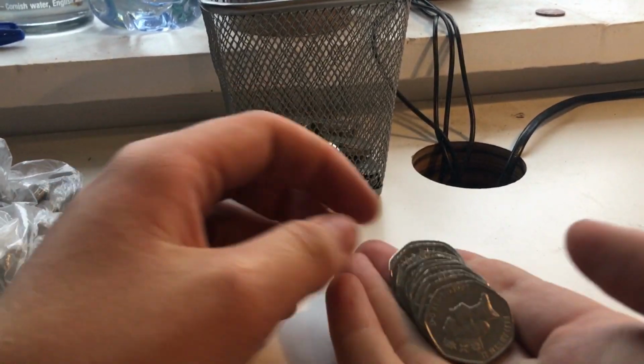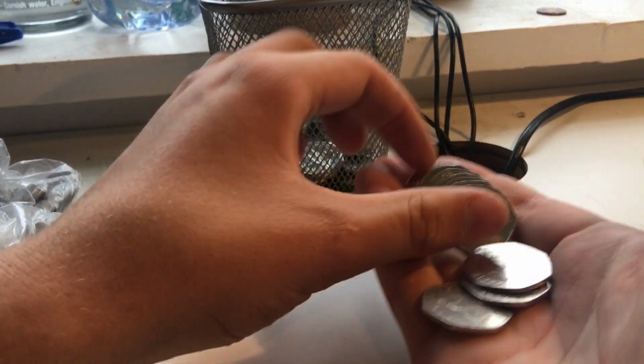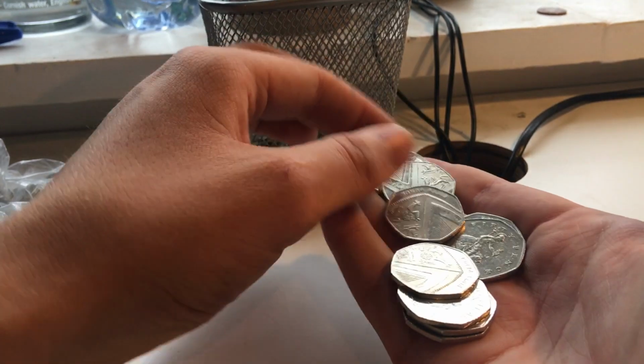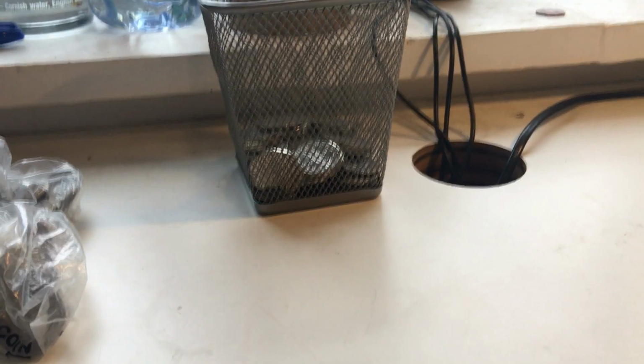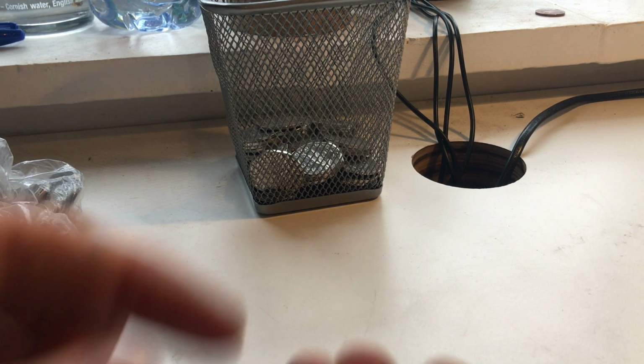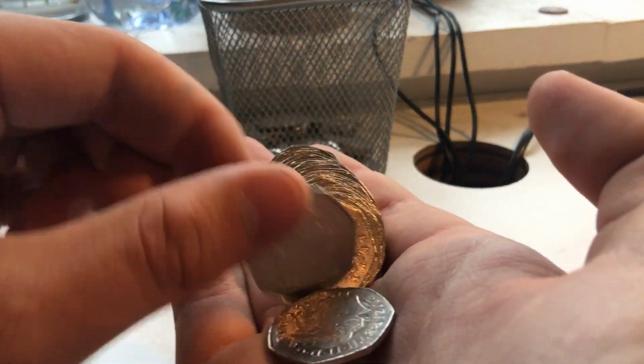Right, recording stopped again, so let's go. Right, nothing. No. So we are obviously going to get a Kew Gardens, I can feel it. You know, this guy said he got one in his change today from flipping Costa. Like, that's insane.